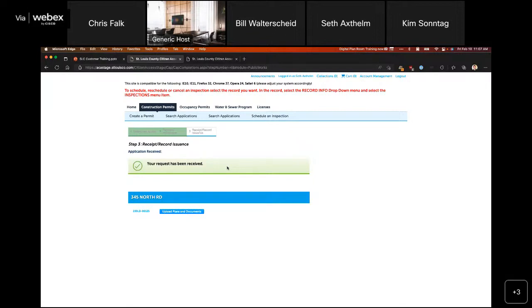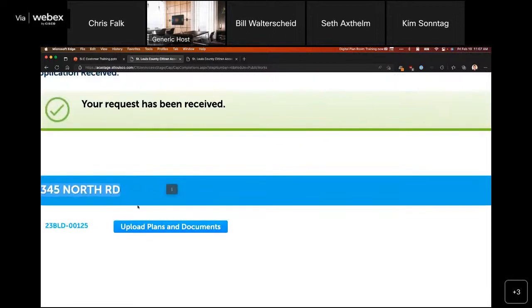Once that is done, I'm going to land on the confirmation page. And when we land on this confirmation page, we're going to see the address location that we put as part of our application here. And then right below it, we're going to see the permit number. And what is new is we have this button right here that says upload plans and documents. This will begin appearing when you submit applications starting on Monday. And clicking this button will go ahead and kick off the process to get our documentation submitted digitally to the county for review. So I'm going to go ahead and click that button.